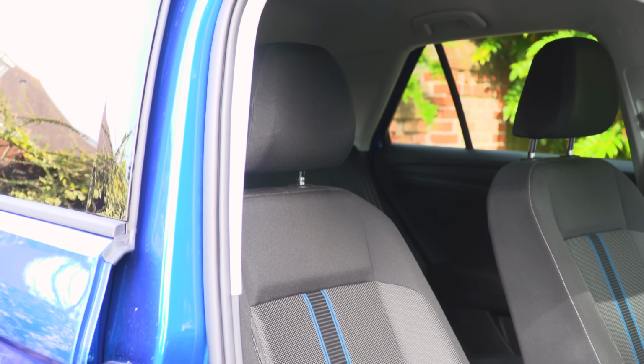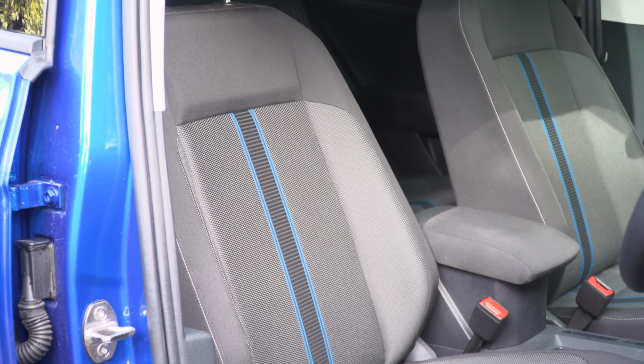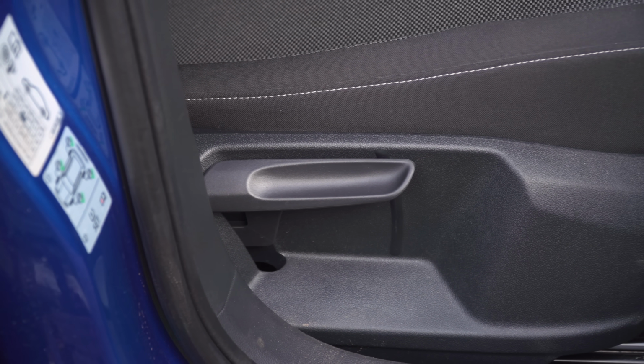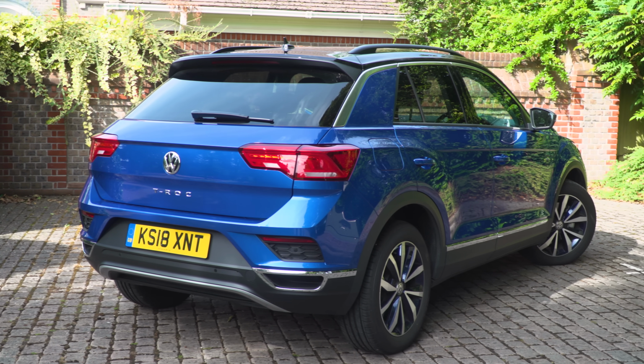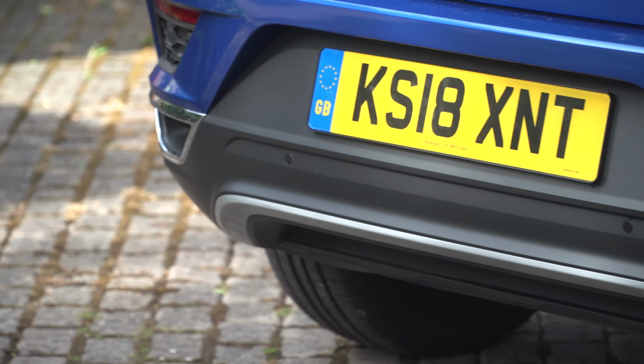However, a Nissan Qashqai is still higher again, and in any event, if a Range Rover pulls up alongside you, you will still feel very small. Now, with that seating position and the slim windscreen pillars, forward visibility is excellent. Rear visibility, not quite so good, but great news, you get front and rear parking sensors as standard.